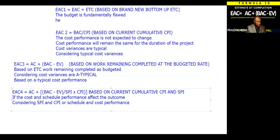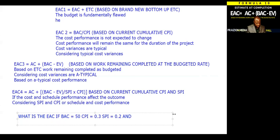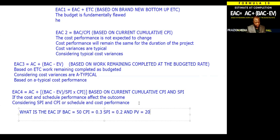Oh, one more thing. On some of the questions, they may just give you numbers. So they could say, what is the EAC if BAC equals this, CPI equals this, SPI equals this. They may just give you one. They may give you PV, for example, PV equals 20. Now, if they gave you this, you would have to find out the EV in order to solve the problem, depending on whatever the problem is, okay?